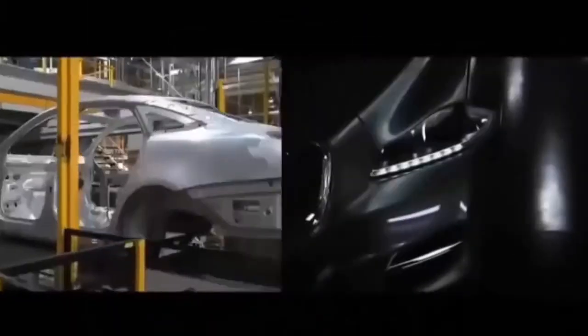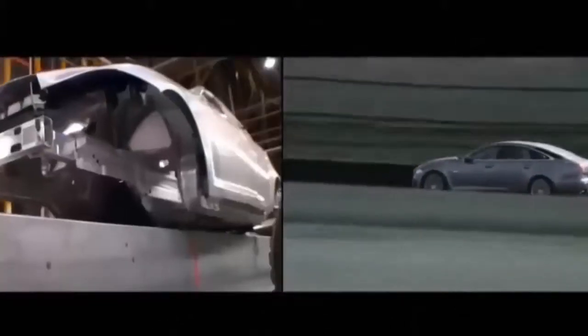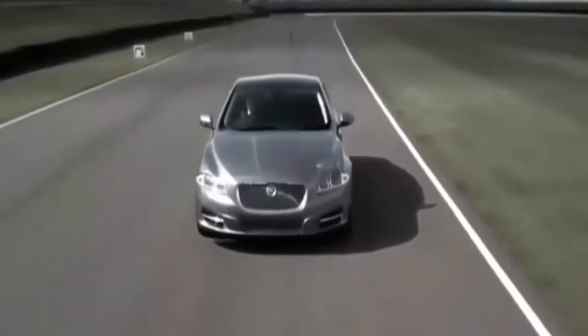The streamlined body shell weighs in at around 329 kilograms. 66% lighter than it would be in steel. And it tops the scale on fuel efficiency, getting up to 100 kilometers on as little as 7 liters. Even with these impressive modern credentials, the new XJ looks to the past to secure its future.